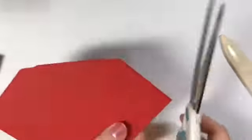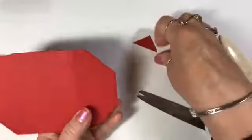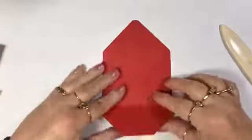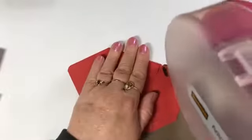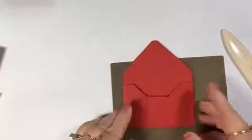So let's see, I want right about there, I guess. And then you're just going to put some adhesive on the sides right there, fold that up, and there's your little envelope.